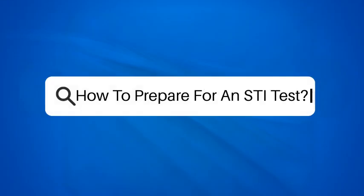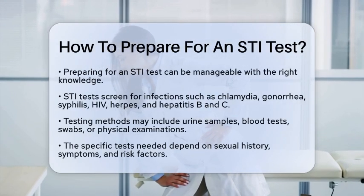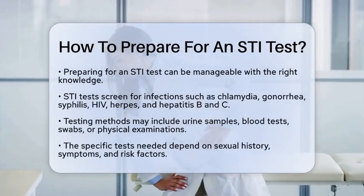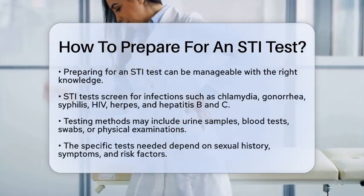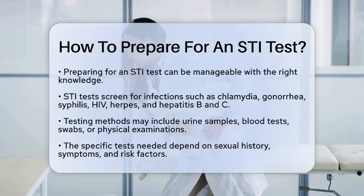How to prepare for an STI test. Preparing for a sexually transmitted infection test can feel overwhelming, but it doesn't have to be. Knowing what to expect can help ease your mind and ensure accurate results. First, it's important to understand the purpose of testing.